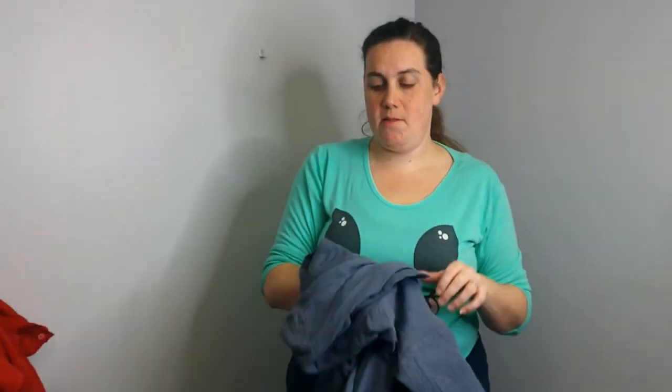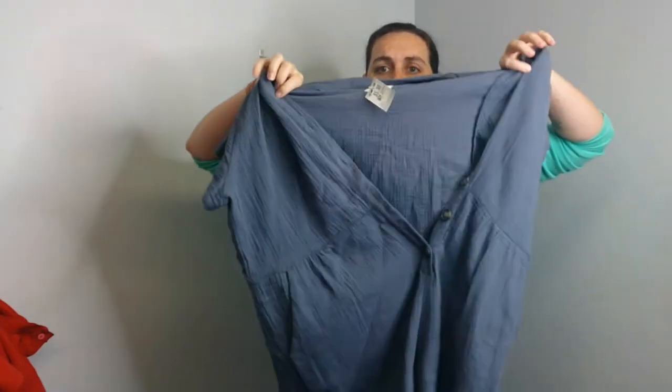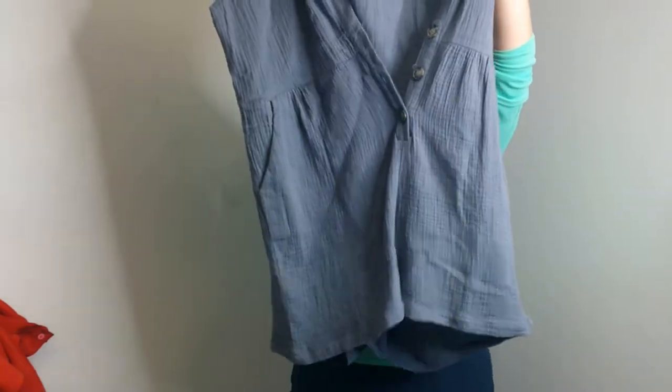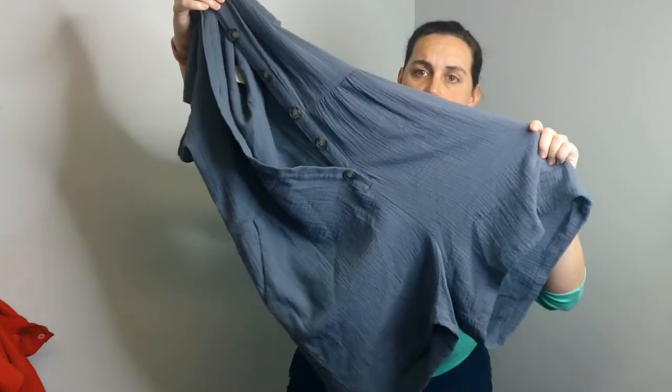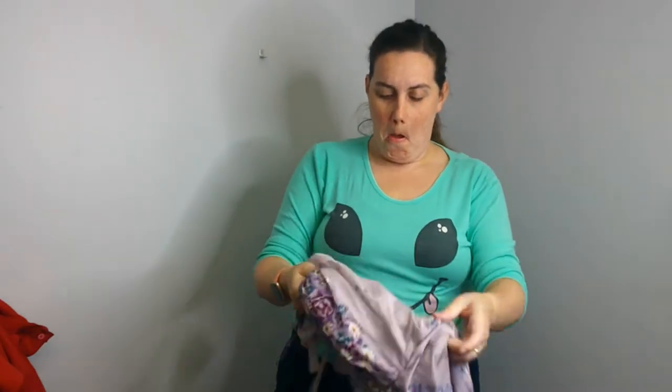This, I have made the mistake of trying it on, and it's so comfortable, but I think I'll sell it. It is by CNC California. It is like a gauzy romper. It's just very soft, and this fabric, oh, I love it, but I don't need a romper. Especially going into winter, I don't need a romper.